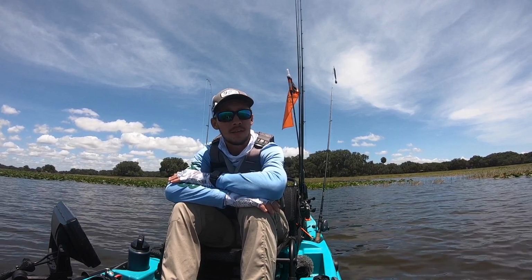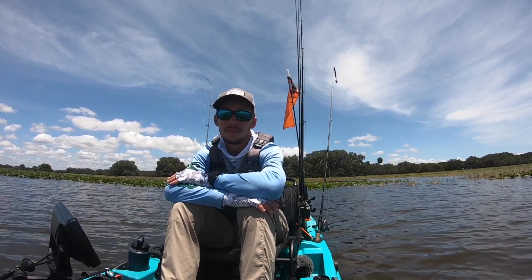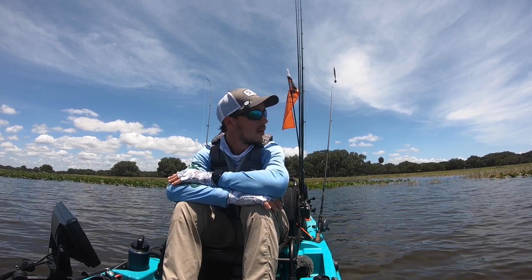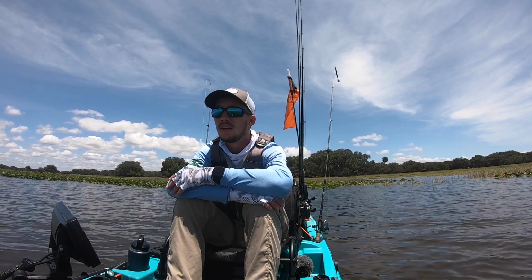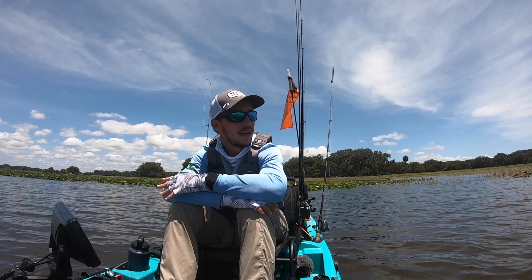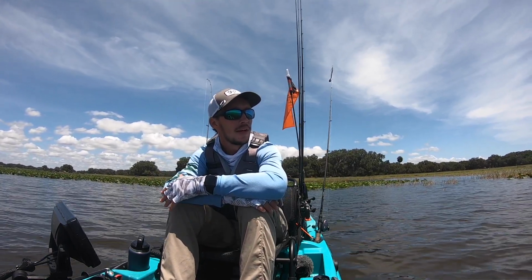If I can't find anything on Friday, I'll just come back to this part of the lake and give it my all. But I'm gonna continue fishing these pads all the way up to the ramp and wait for these boats to load up and then call it from there. If I catch a fish between now and then, it'll be after this. So if I don't catch anything, I'm gonna end it there.